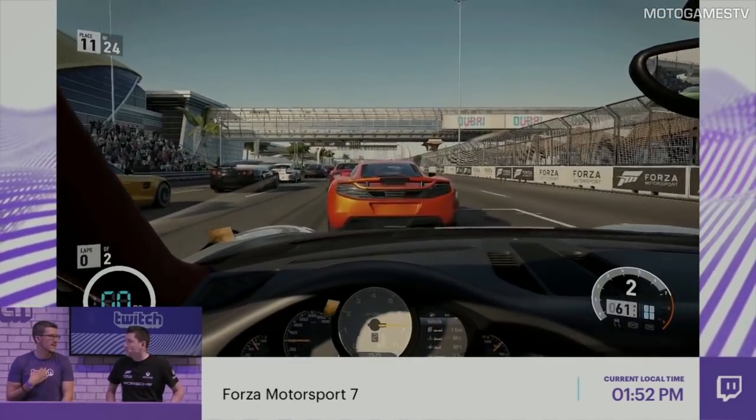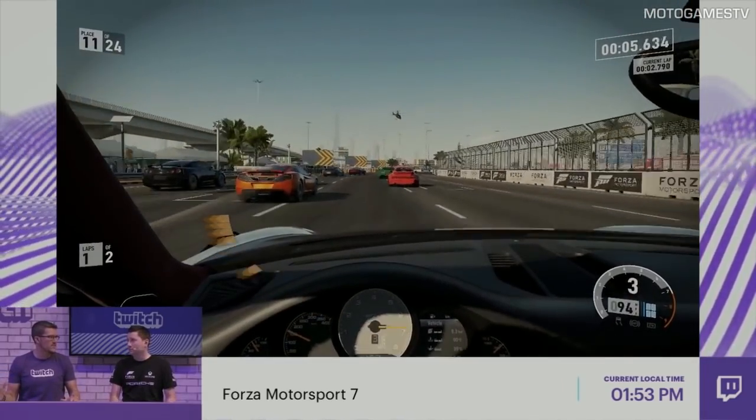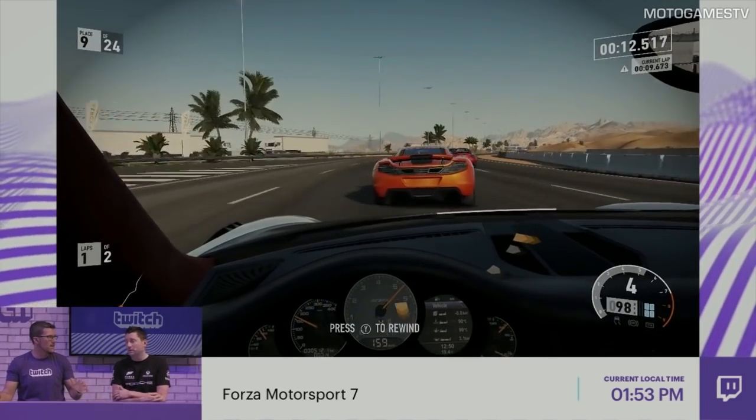Like, not me per se, I too like to customize my things, but the community's customization skills are on par with game designers. Some of the effort these guys put into skins for vehicles, I'm like, how in the hell did you find the time to do that?